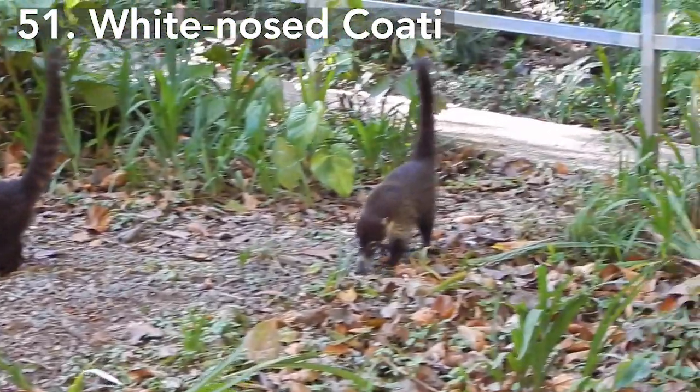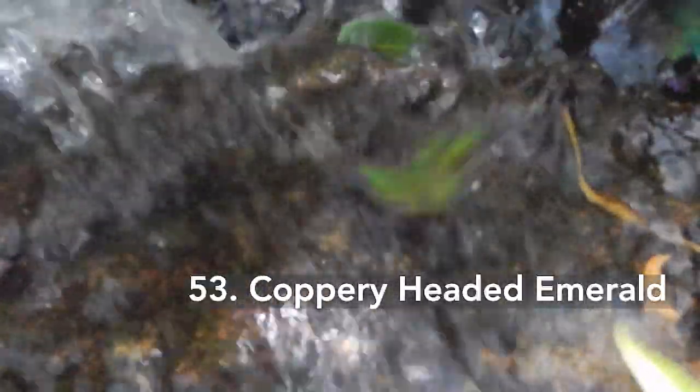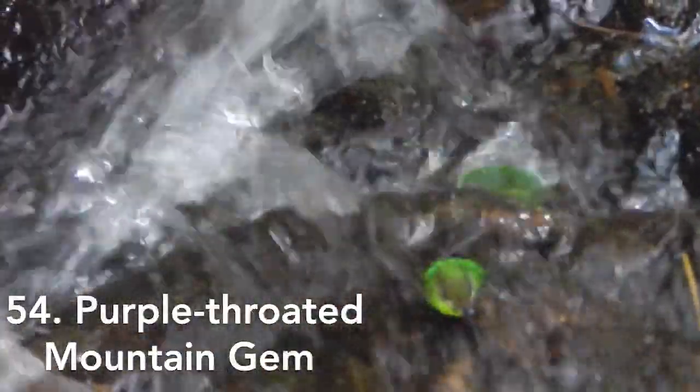What are you guys eating? See that hummingbird? Mm-hmm. Two of them. They're not even the same kind.